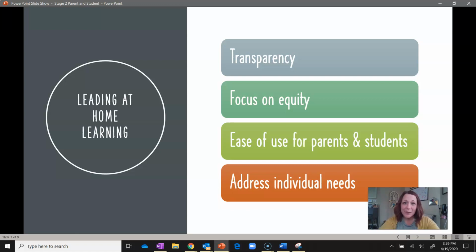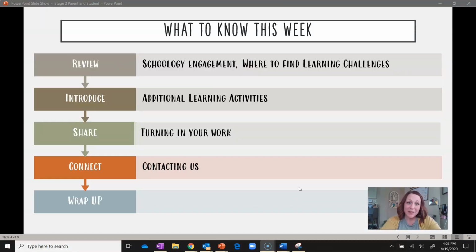So what we're trying to do is be very transparent with why we're making these decisions. We're focused on equity, so that we're providing an equitable learning experience for all 813 of our learners. We're really trying to make sure that this is easy for you so that you can find the materials and the resources you need when you need them, how you need them. Starting now, we're really going to work hard to address the individual needs of the various students that we serve at River Birch. So here's what's to know this week and what we're going to go through in this video.